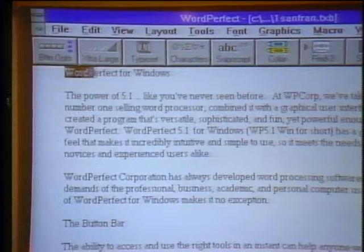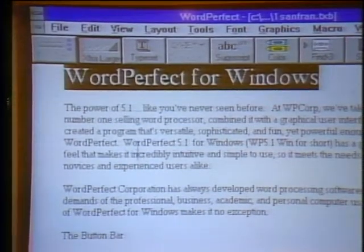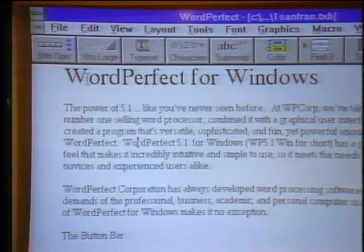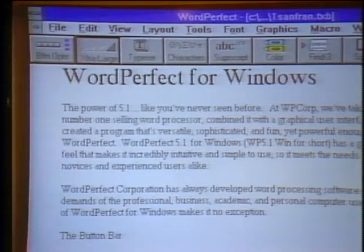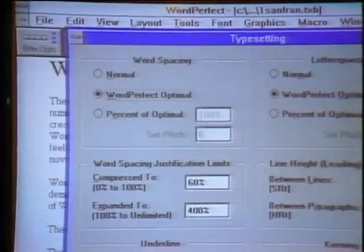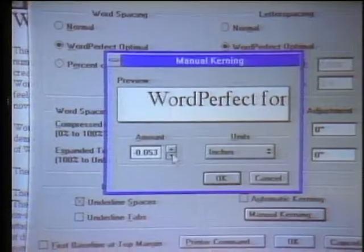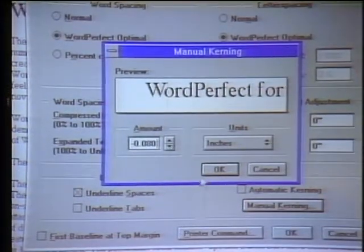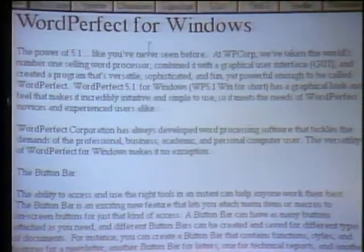Let me grab that again. And with the click of a button, I can add an extra large attribute to that text. Now you'll notice here we've got a spacing problem between the W and the O. Let's do some manual kerning, and we'll go to our typeset dialog box. From here, with the click of a down arrow, we can drop that O right underneath the W and give it that professional look.